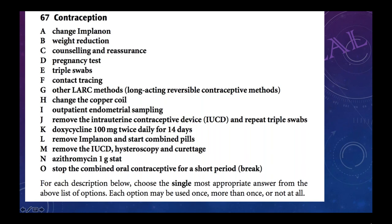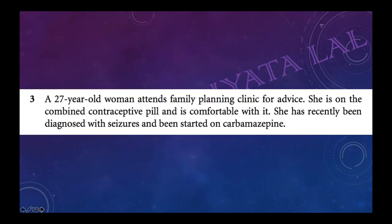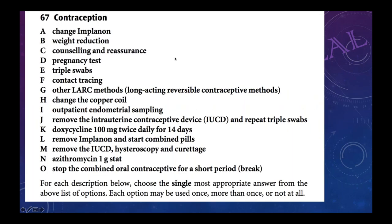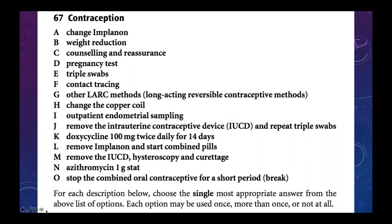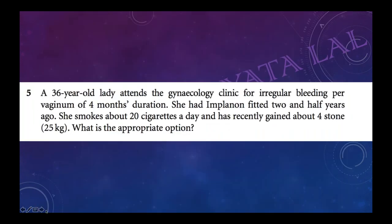Change to LARC, G. Yes, very good. Because it being an enzyme inducer, because we read in the last class, all zepines are enzyme inducers, so you have to change it to LARC. Read this question.